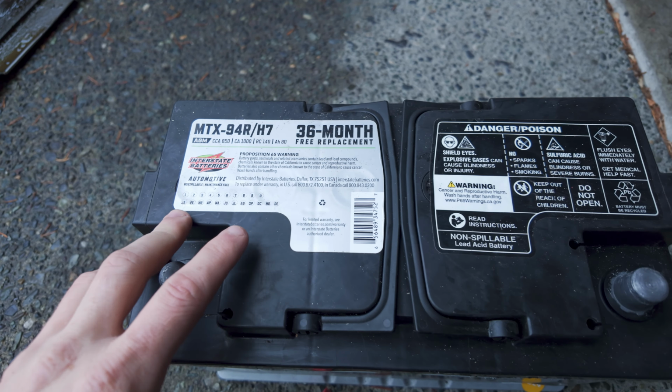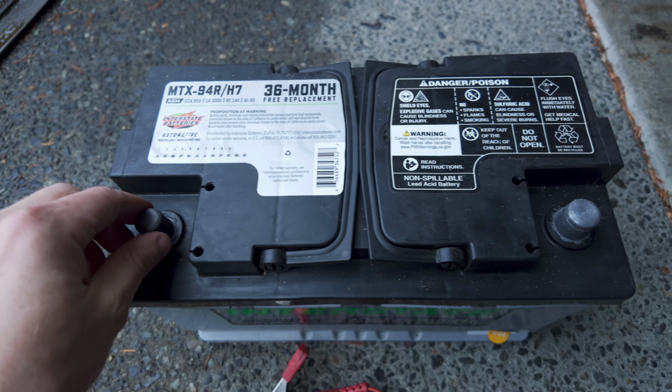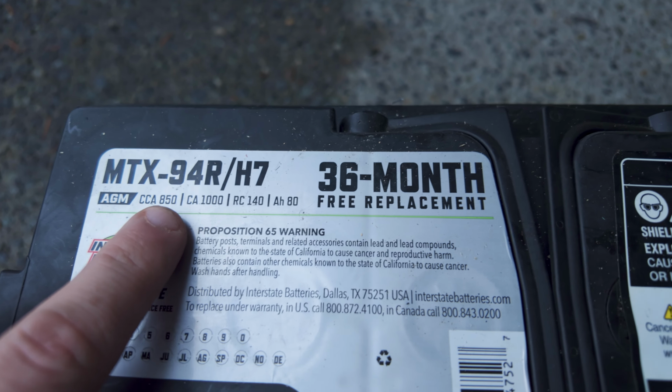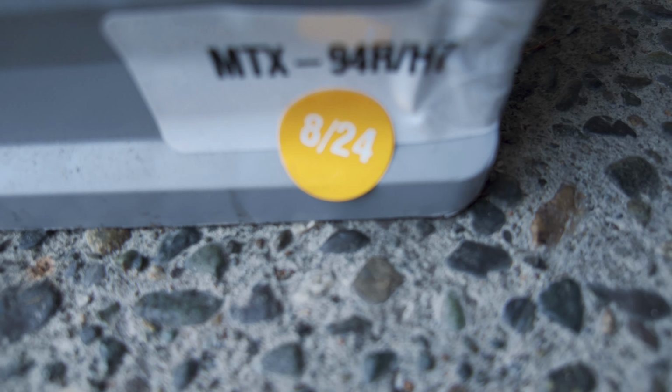Now that I got the battery out here, I can further inspect it a little bit more. So the battery itself looks to be in pretty good shape. I mean, the terminals are great. It's an AGM with 850 cold cranking amps, which is pretty good. And the date is 8 of 24, so August of 2024.